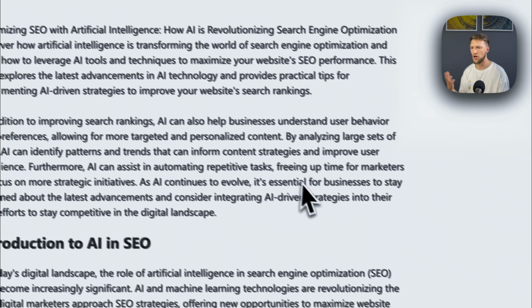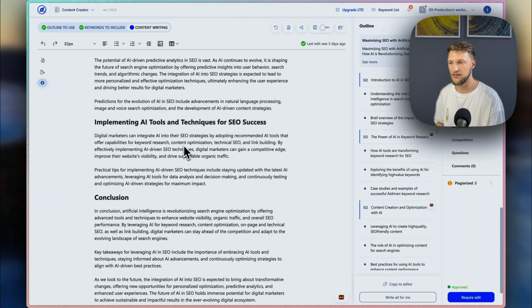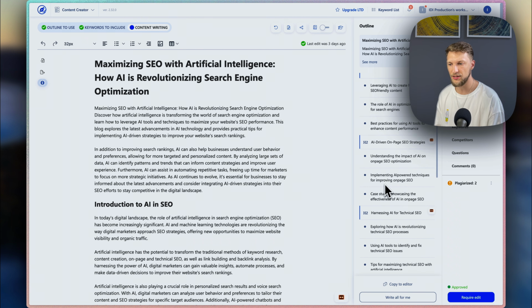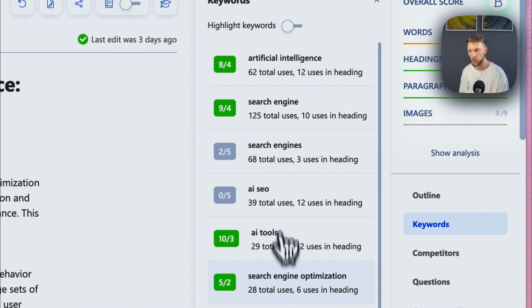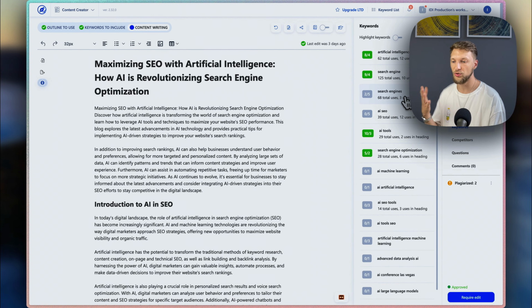So let me show you how it will look. This is the interface of the content creator. It writes an article right here, on the left side. On the right side, you have a lot of different tools. It shows you the outline of the article with different topics, H2 and bullet points. So it's all SEO optimized. It shows you the keywords which are included in this text, and you can check which keywords you want to include and don't want to include, and you can adjust it.